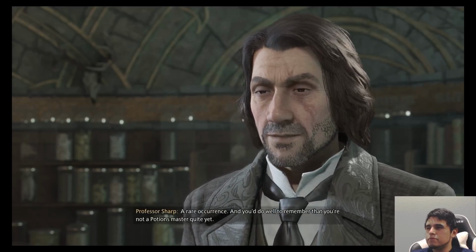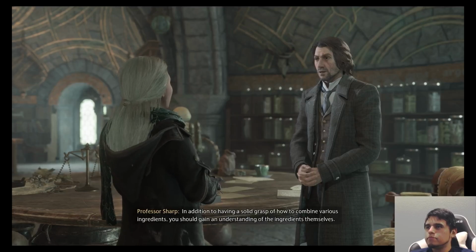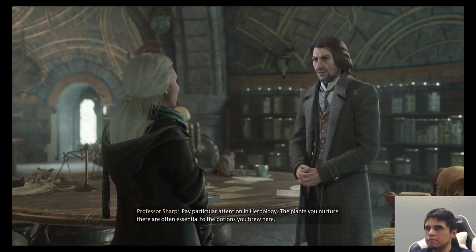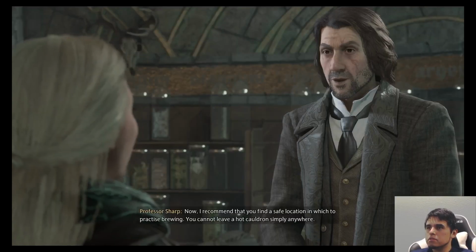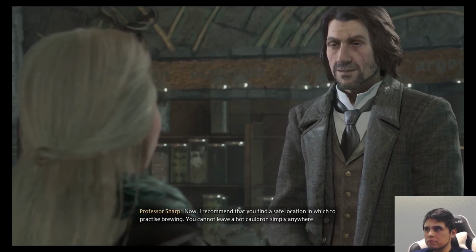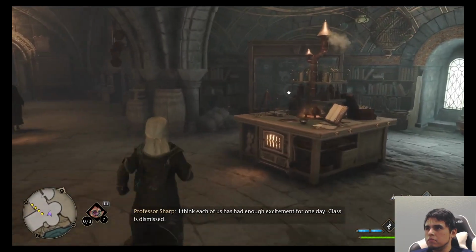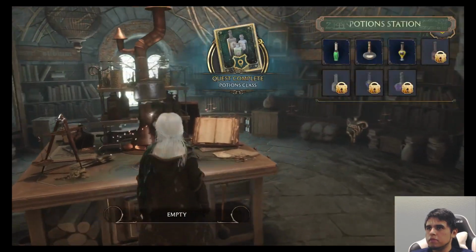A rare occurrence. And you do well to remember that you're not a potions master quite yet. In addition to having a solid grasp of how to combine various ingredients, you should gain an understanding of the ingredients themselves. Pay particular attention in herbology. I will. Now, I recommend that you find a safe location in which to practice brewing. You cannot leave a hot cauldron simply anywhere. That'll be all. I think each of us has had enough excitement for one day. Class is dismissed.